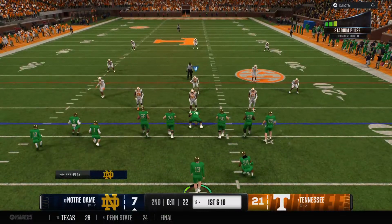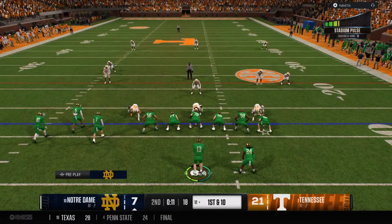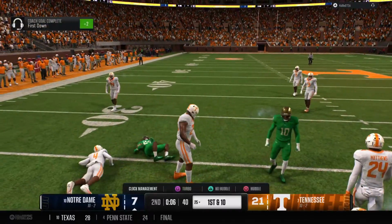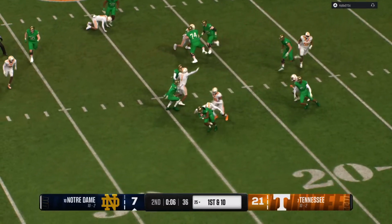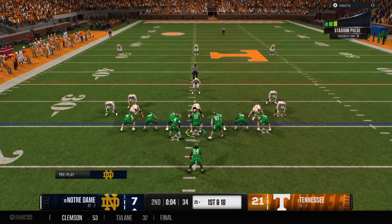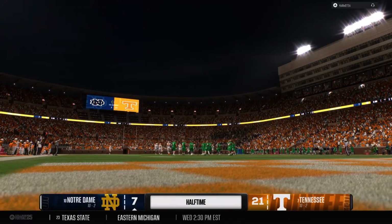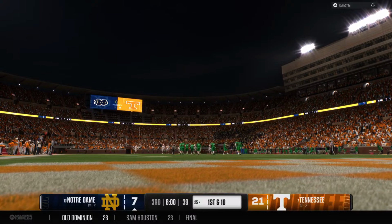The offense comes back out there. Not much time left. Perhaps just time for a couple plays before the half. Looking for a gap. It's Price. Moves the ball to the 25. Good enough for a first down. Pickup of 13. First down for the offense. And that will do it for the first half here. Kevin Connors now has our halftime update.